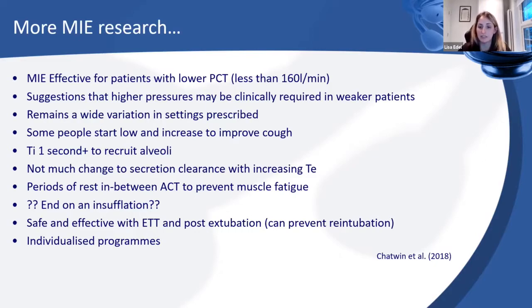And there is a lot of evidence that says it prevents reintubation. Obviously, you need to be really careful around muscle fatigue at that point. And I can't advocate enough that individualized programs are really important with all of these kids with SMA. No two children are the same, and everyone does require something very slightly different, but it does make a big difference to each child.